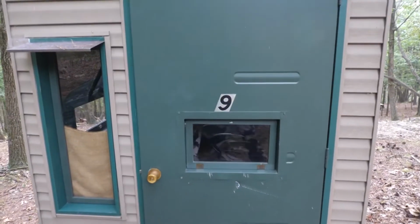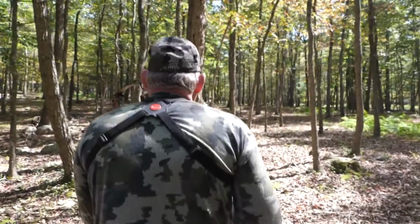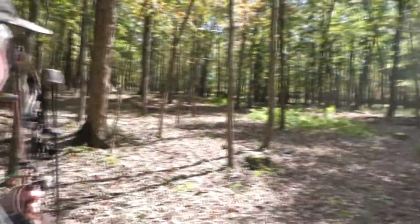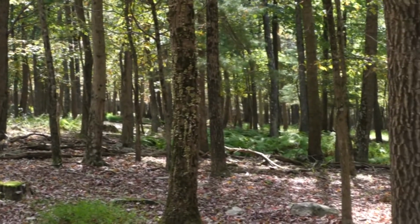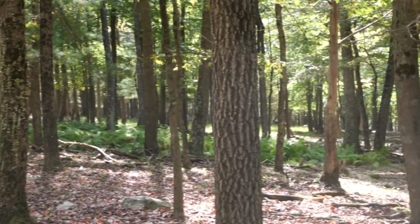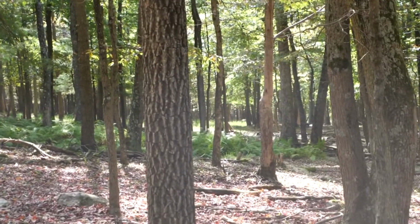So with the full moon last night, we decided we'd get out a little early today. As we were driving in, we spotted some deer. We got out of the buggy there and tried to make a stalk on one. We got to about 35 yards on a good buck, but just couldn't get a shot off. So we decided to head over to the blind and we're gonna sit here for a little bit.